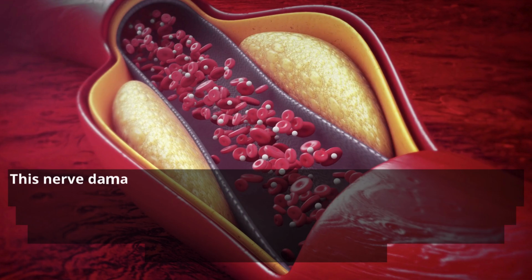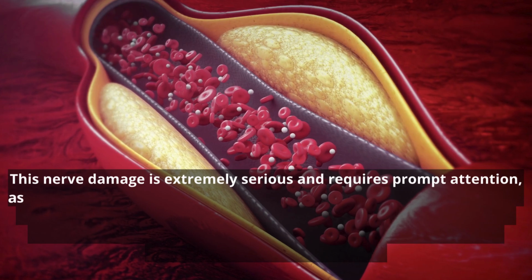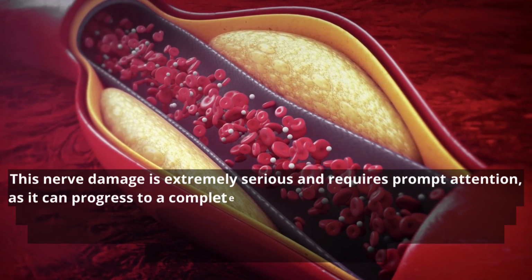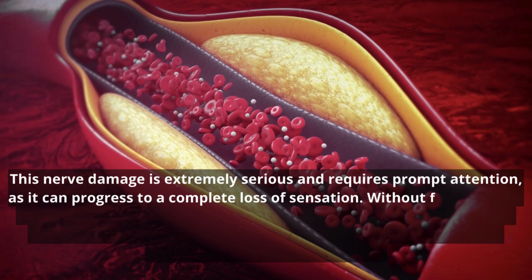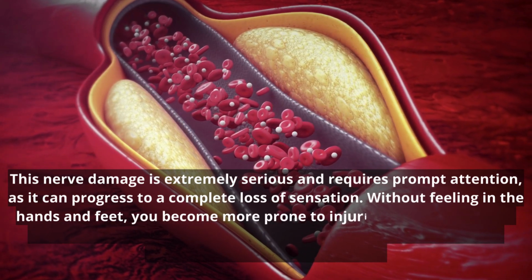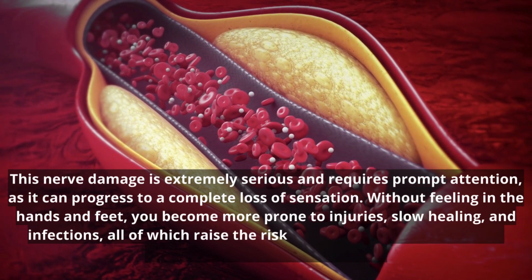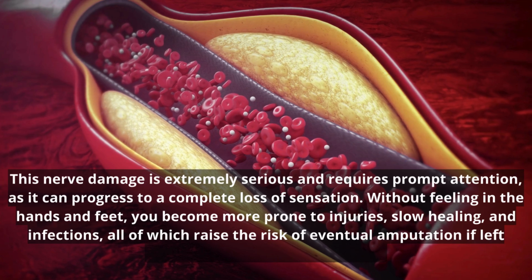This nerve damage is extremely serious and requires prompt attention, as it can progress to a complete loss of sensation. Without feeling in the hands and feet, you become more prone to injuries, slow healing, and infections, all of which raise the risk of eventual amputation if left unchecked.